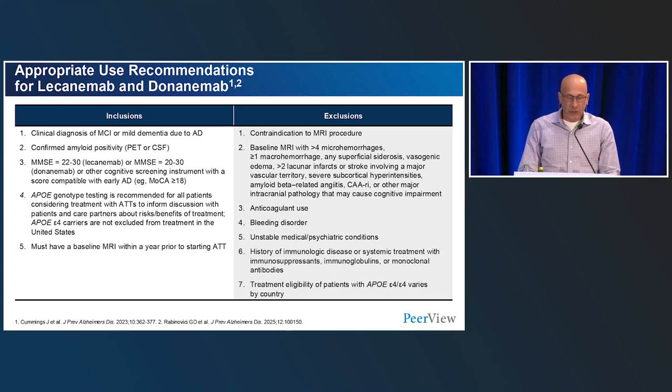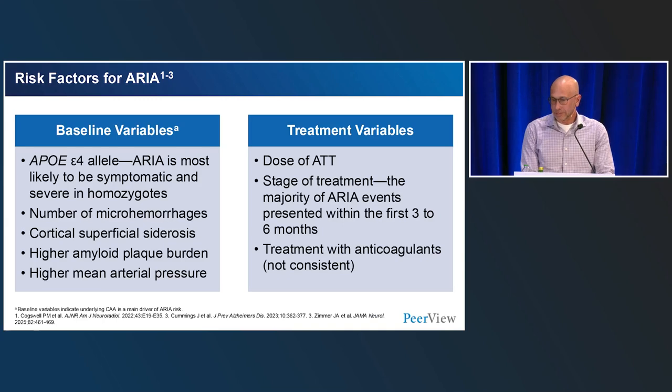So you kind of have to know the APOE status. We still treat APOE4 homozygotes, but it's a much more nuanced conversation with them in terms of understanding that risk. Just so you know, you can be on anticoagulants and be involved in these studies and be on these medicines. You could have other comorbidities. If you have a lot of microhemorrhages in your brain or superficial siderosis, then I wouldn't use these medicines because you probably have just too much amyloid in the blood vessels.